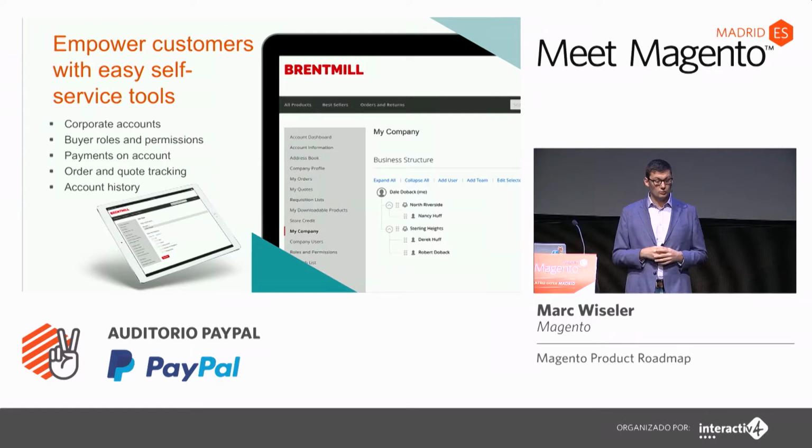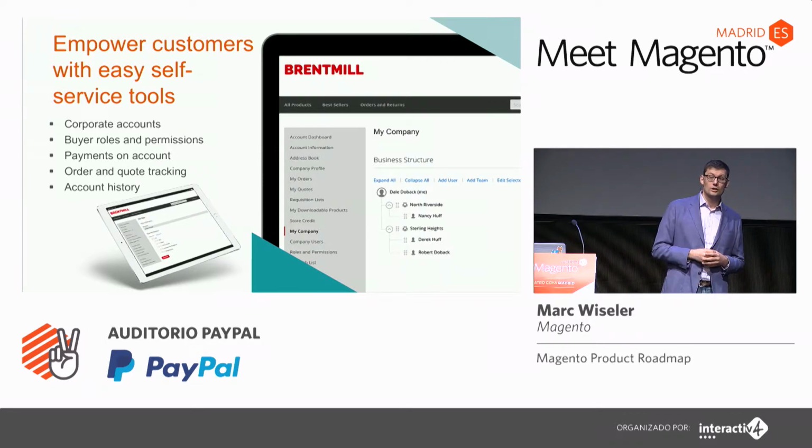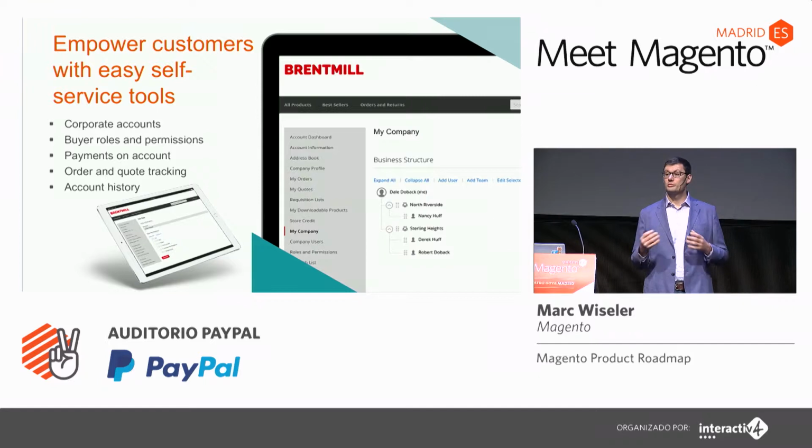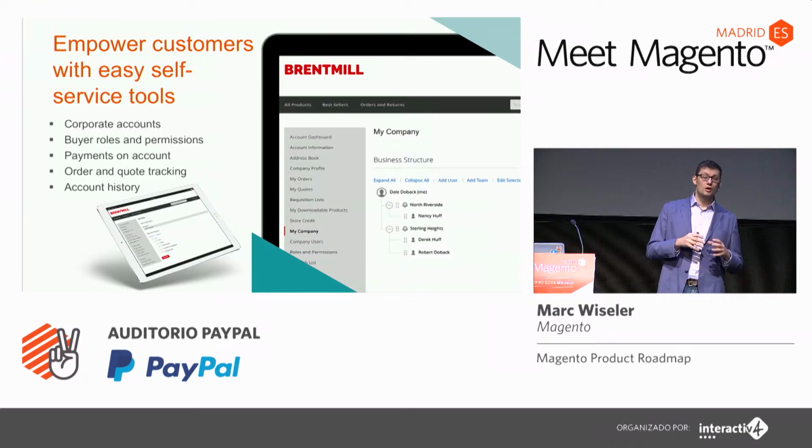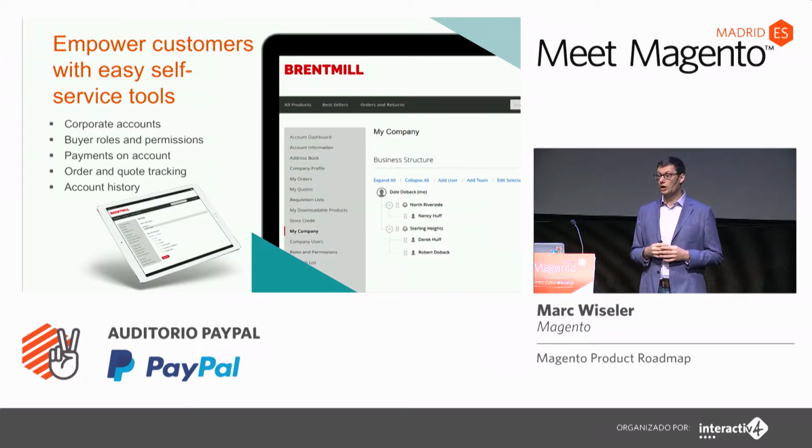Within this element, we've included the ability to create corporate accounts, so company accounts. These company accounts can include multiple users. The users can have different roles and different permissions on the front end. And with that functionality, your customers can really mirror their internal architectures within your Magento instance to make it as easy as possible for them to order from you.